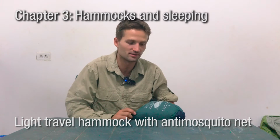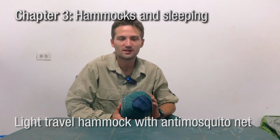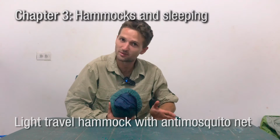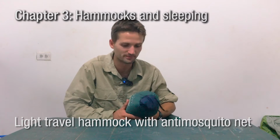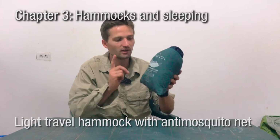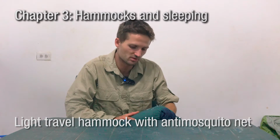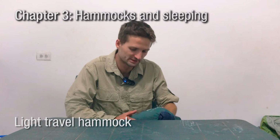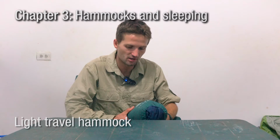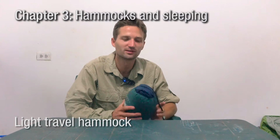But not even in the jungle. Wherever you stay, if you are invited to whatever house you beg at, you say, I don't need a bed, I have a hammock, and they will let you sleep for free. So bring a light travel hammock. I recommend one with a mosquito net, whatever one. It weighs like 500 grams, costs about $40, 1,000 crowns. And you can sleep wherever you want for cheap.